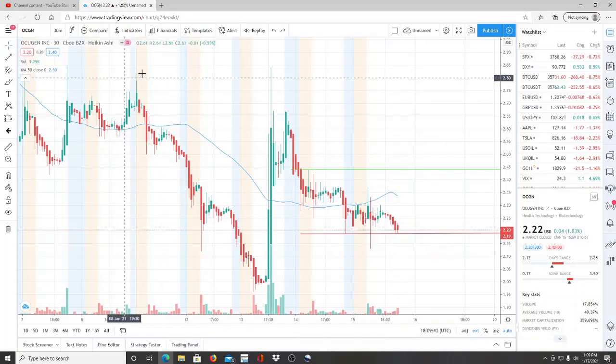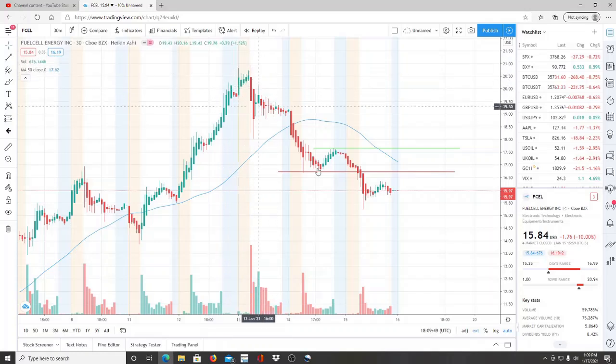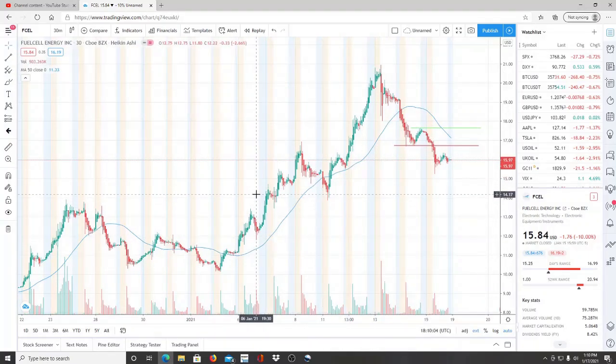Now, let's go ahead and put up Fuel Cell's chart. It reached a high here of about $20.95, almost $21. We're already down to $15.97. When you look at this, it's being pulled down and it's kind of moving sideways here. So we want to see, going into this week, will it be pulled down even more? And there are several different support levels to look at.